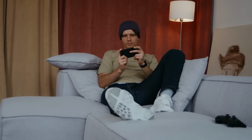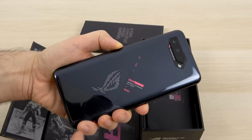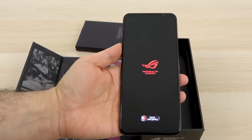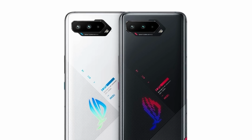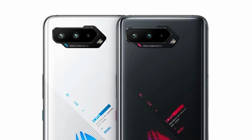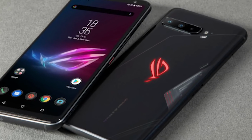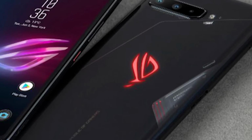Phones such as the Samsung Galaxy S21 Ultra and the iPhone 13 Pro Max tick all of these boxes. But today we're going to talk about an absolute beast, the Asus ROG Phone 5. The Asus ROG Phone 5, available in white and black, is instantly recognizable as a gaming phone, complete with space-age graphics detailing on the glossy rear and the illuminated ROG logo that has quickly become a staple of the ROG phone design language, albeit in a completely different form this time around.